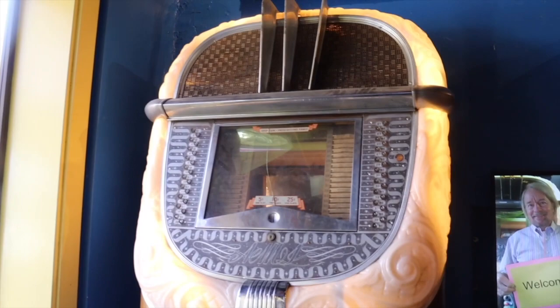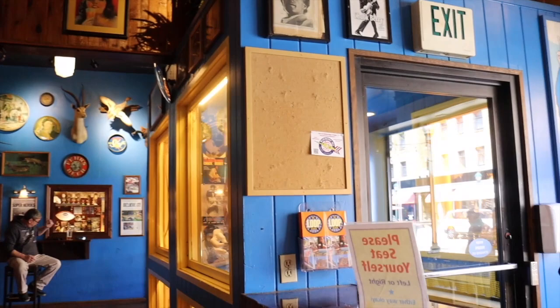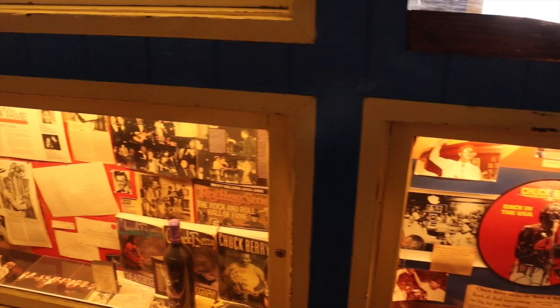This is the world's largest Chuck Berry memorabilia spot in the entire world. So they've got a lot of cool Chuck Berry things, as well as just other collectibles and neat vintage items. This diner is really cool. They, of course, have a music venue in the back. Lots of famous artists have played here many times, including Chuck Berry, as I mentioned. And of course, all of the Chuck Berry memorabilia is right when you walk in the door.